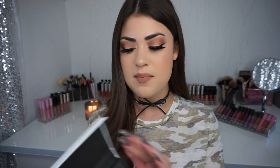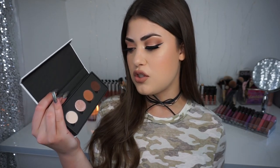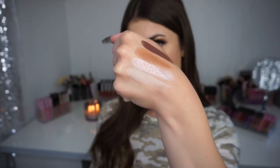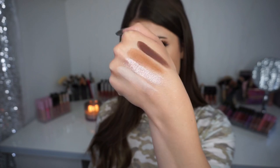And then the second eyeshadow palette, you guys, is everything and a half. If I were to pick one, it would definitely be this one. It's right up my alley. This is called Cheeky. So as you can see, this screams my name. It's beautiful neutrals. Here they are swatched on the back of my hand. And you guys, that metallic shade is just screaming to me.